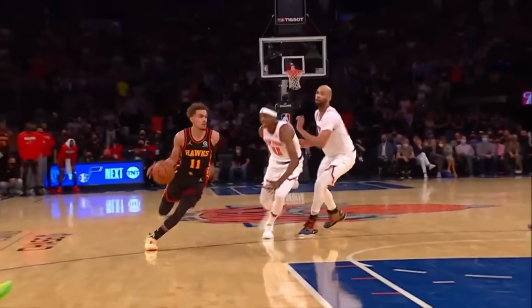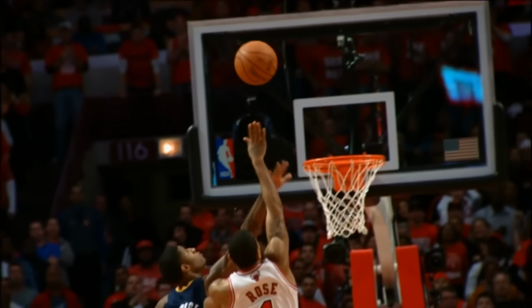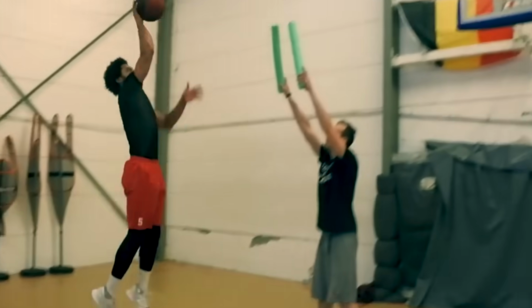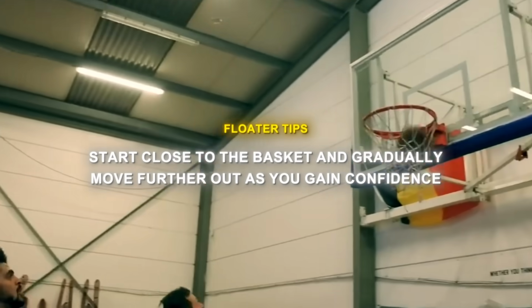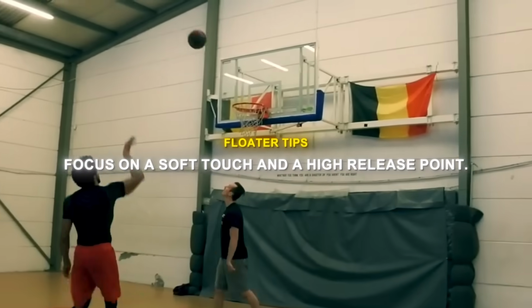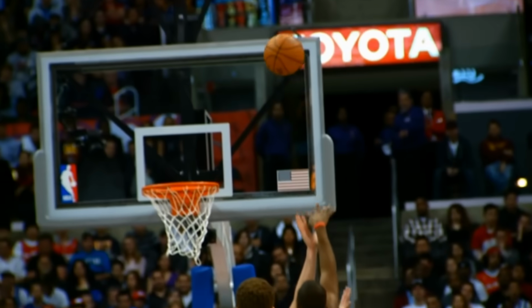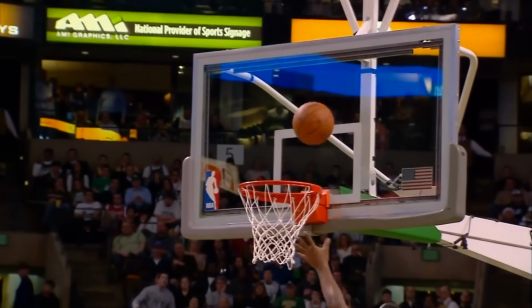The floater is a quick, high-arcing shot released before you reach the rim, perfect for scoring over taller defenders or when help defense collapses. To master the floater, start close to the basket and gradually move further out as you gain confidence. Focus on a soft touch and a high release point. This move is especially valuable for guards who often find themselves facing shot blockers in the paint.